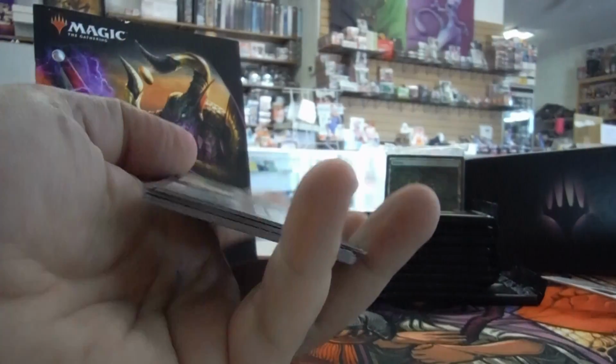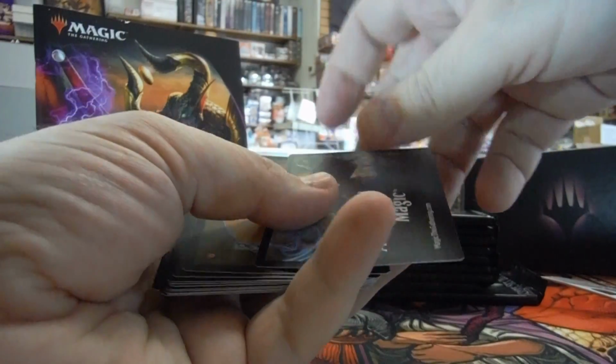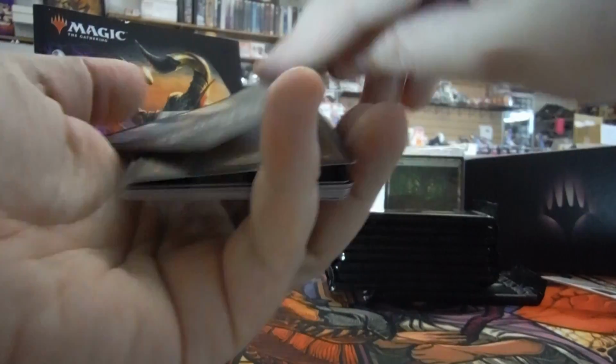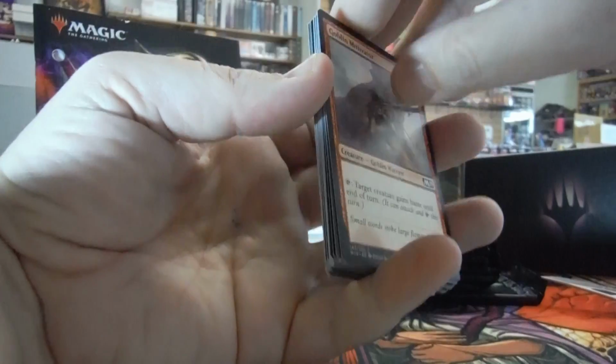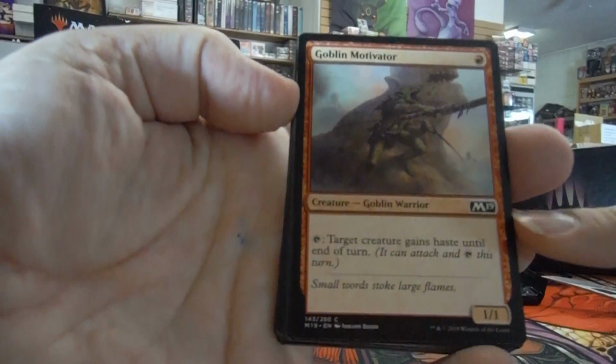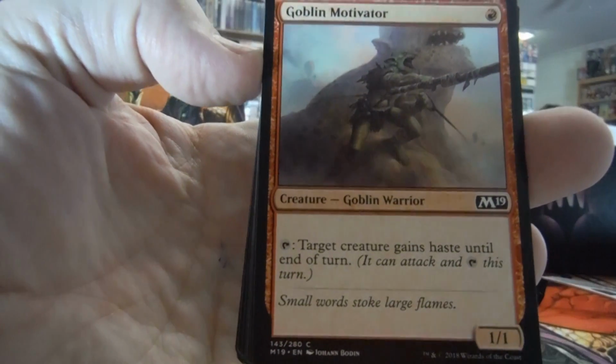So let's see. That is a token, so flip that over. Flip over everything. Just open them this way. Let's start with the commons. These are not the commons, right? These are the commons. Okay. See the black symbol? Yep, I'm still learning, guys.